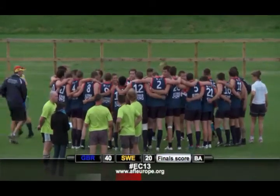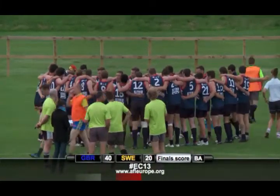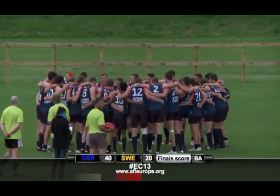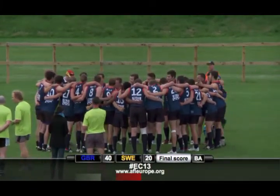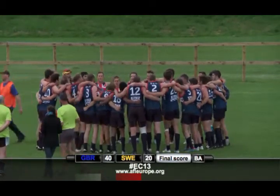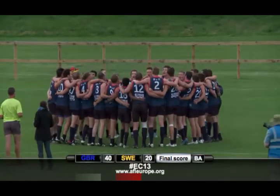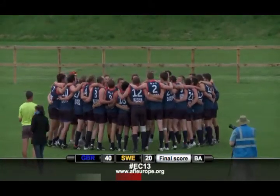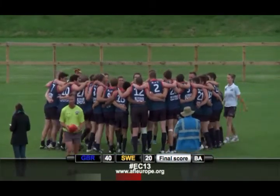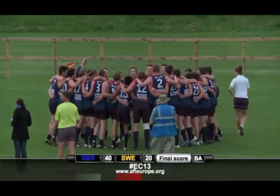Emil Alberg was amazing. He was all over the ground today for Sweden. He would have had the most touches on the ground by far. He was tremendous to watch, but he just couldn't drag his team over the line. It was in the end a fantastic victory for Great Britain. It was not near good enough for Sweden. They're heading into the final day's play now, having won their one match.